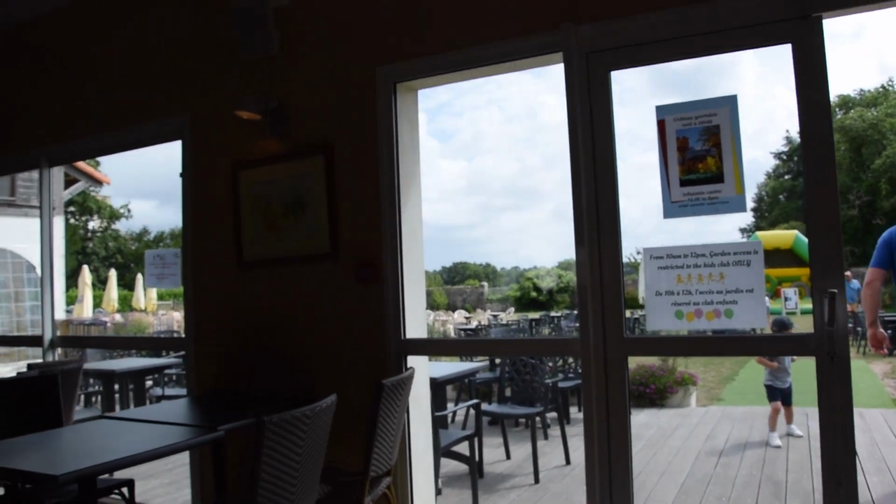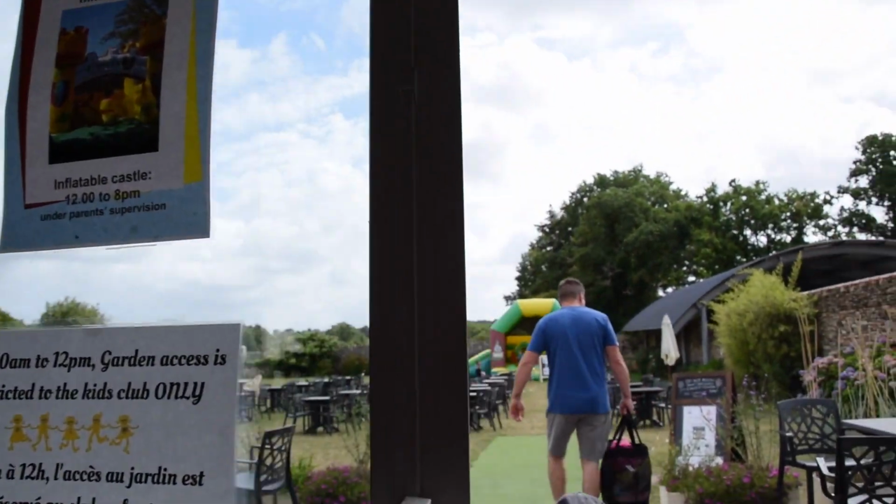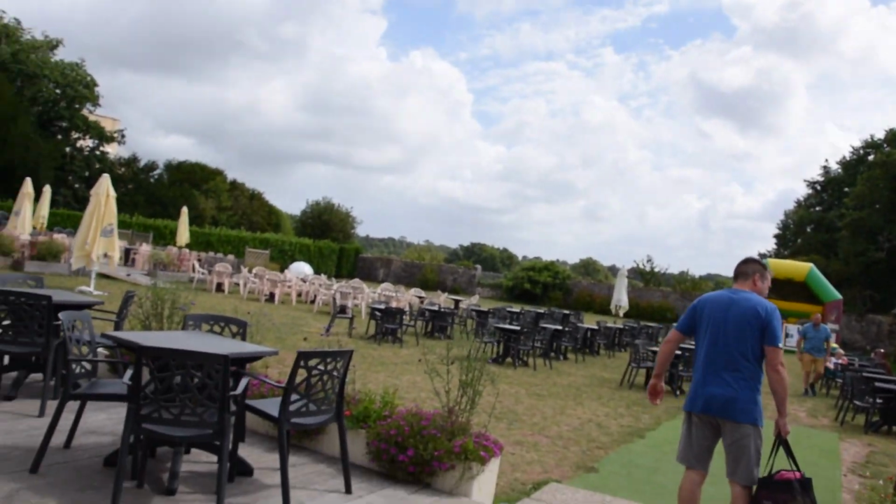Outside the main bar there is a large garden area, complete with bouncy castle for the children, which is again free to use.